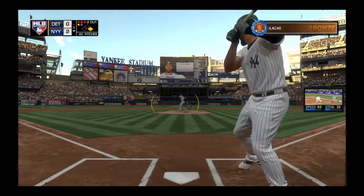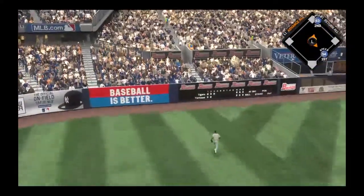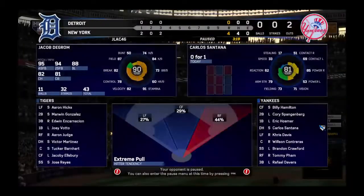3-1 count to this guy. You don't want to challenge him right here. And he goes the other way as this is hit high and deep out to straightaway left. Gone!